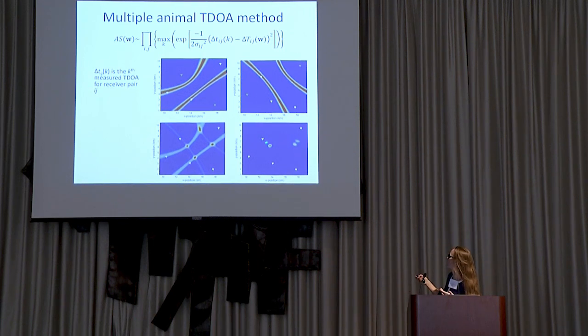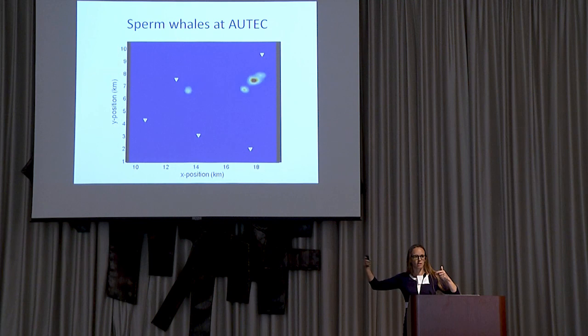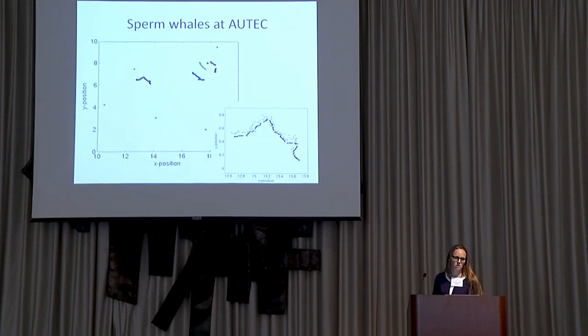In fact, here there's one, two, maybe three animals present. So the video is a little scattered. You can see the animals moving through the system, one, two, three, and there's actually a fourth one in here. By then doing some tracking through those maxima positions, we end up with those tracks. This is showing in two dimensions. We're actually tracking in three dimensions. These are the resulting tracks.